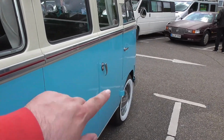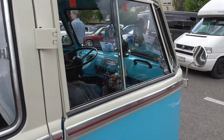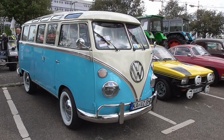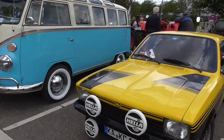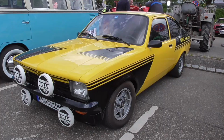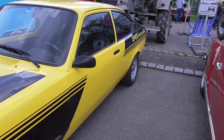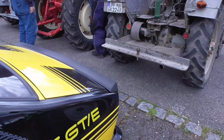But you can see the barn door, so this is a T1. And we're seeing here these windows on top, so it's a Samba. Absolutely wonderful. And also from this angle now. And here another wonderful Opel Kadett C Coupe. It's also an SR on rally. See, no, that stands Kadett GTE. Well, maybe painted afterwards, because usually it was looking a little bit different about the color. Yeah, definitely repainted.